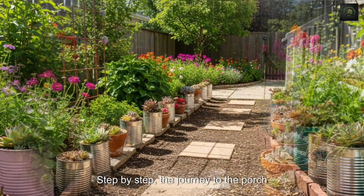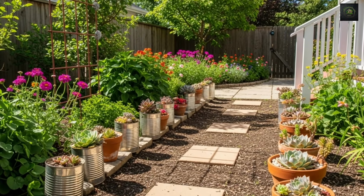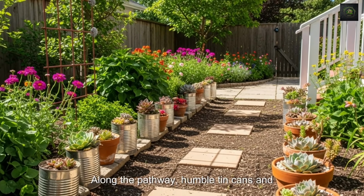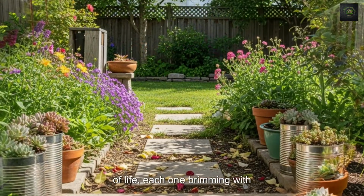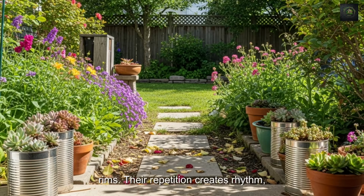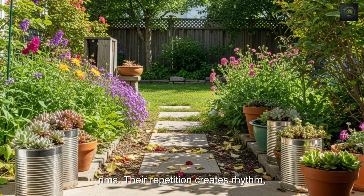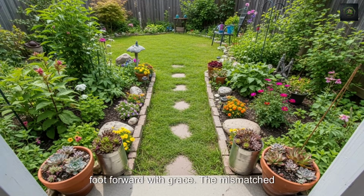Step by step, the journey to the porch becomes a quiet procession of green. Along the pathway, humble tin cans and worn terracotta pots stand like lanterns of life, each one brimming with succulents that spill softly over their rims. Their repetition creates rhythm, a gentle guide that leads the eye and the foot forward with grace.